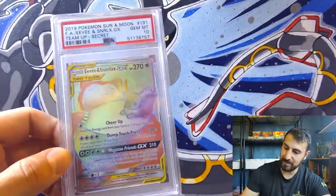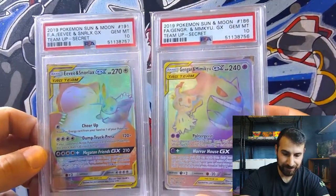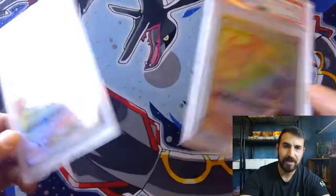Eevee and Snorlax. So I think these sold for around $325 each. Or maybe this one was a little cheaper and this one was a little higher. Again, it was a deal.